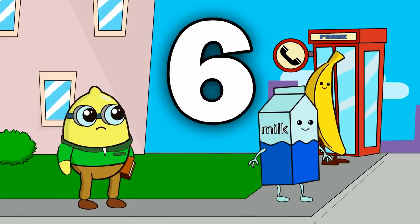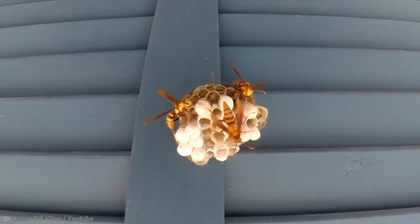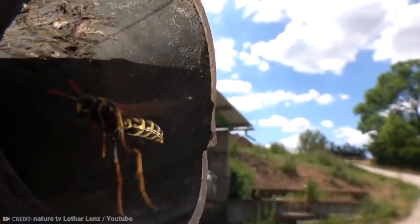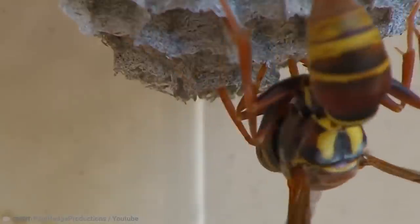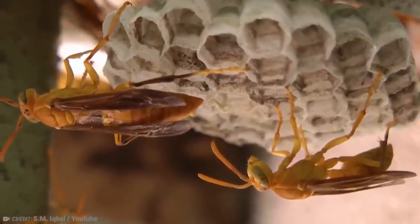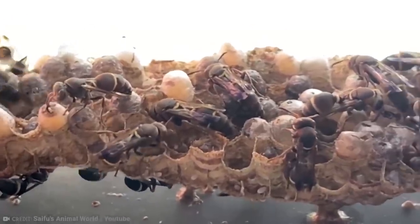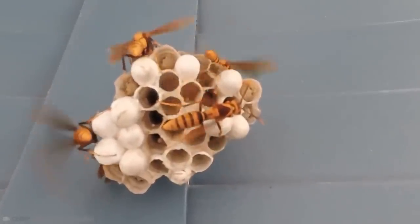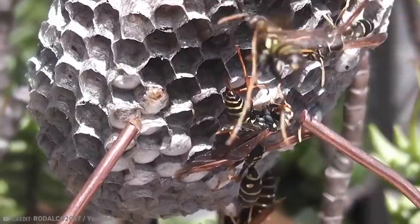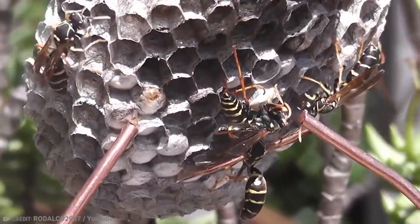Number 6. Paper Wasps. Nobody wants to find a wasp's nest. That's a true nightmare just waiting to happen. But the paper wasp is not your ordinary wasp. These vespid wasps live in some of the most unique nests in the insect world. And no, they're not papier-mâché experts. Not yet, anyway. Paper wasps have an incredibly creative and artistic way of creating their homes.